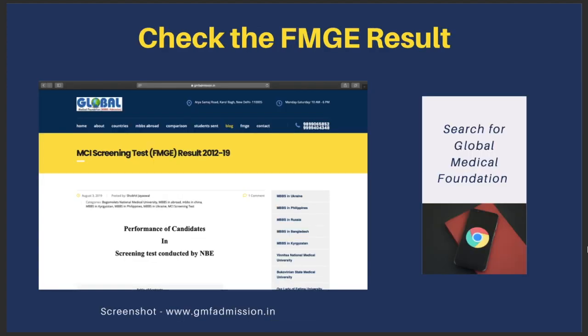So the National Board of Examination, which is the government body which conducts the foreign medical graduate examination, has released FMGE passing percentages from 2012 to 14, then 15 to 18, and then 2019. So what you can do is search for Global Medical Foundation on Google. You'll find our website. You go to our website.